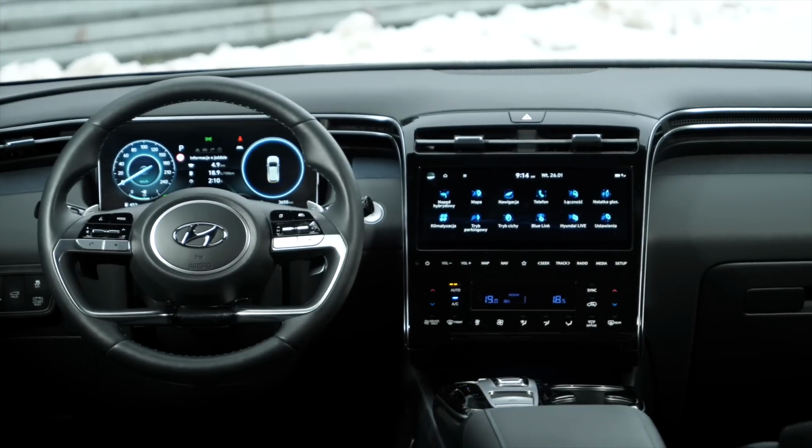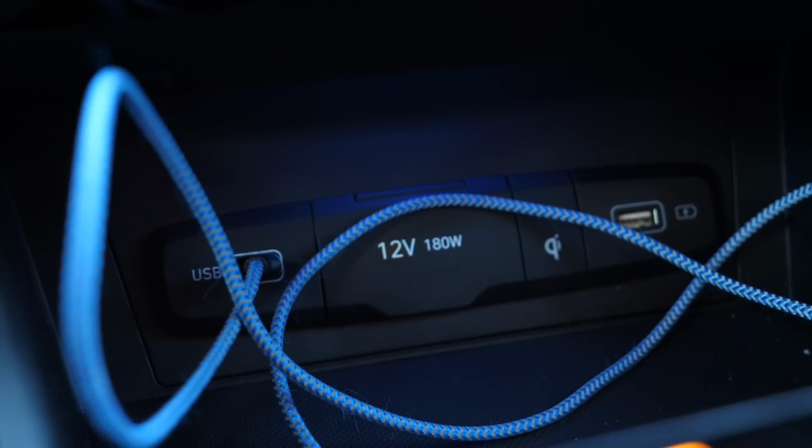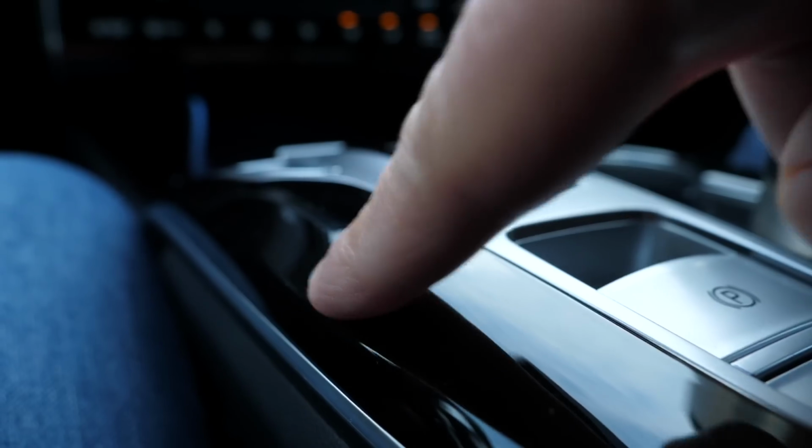There is a smartphone cubby with wireless charging and cooling for the phone. Next to it are two USB ports and a 12-volt socket. Two cup holders are next to the gear selector buttons, more about that in a second. There's a lot of piano black.